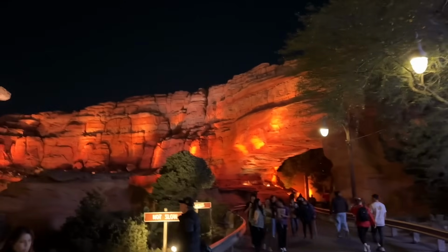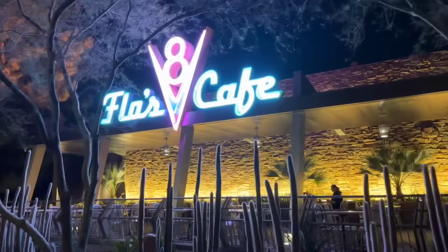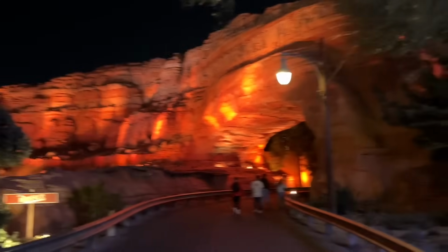All right, I'm going to take a look at the waterfall first, but check out this Flo's V8. This is one of my favorite areas at nighttime, just to come here with my friends. We'll order food and we'll just sit there and chit chat and talk and love it. Now look at this little archway here, beautiful.